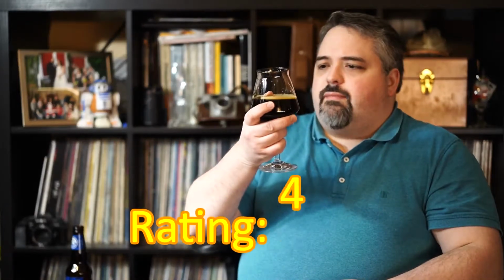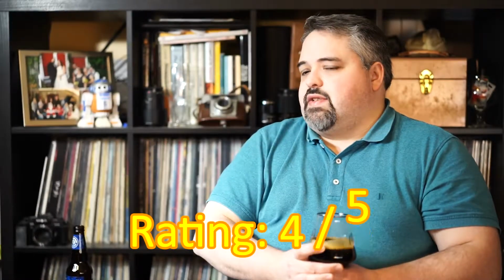Not my favorite from Saint-Ambroise, but it's solid. It's definitely a good one. I'll give that a 4 out of 5. I do like it. I do recommend it. It's a heck of a value when you consider that if I bought them for $10 for a 4-pack, then it's $2.50 each, which is a screaming deal considering it's 8.2% big world-class Baltic Porter flavor. Do recommend it, so if you do see it, and if you're curious about it, it's well worth the money.